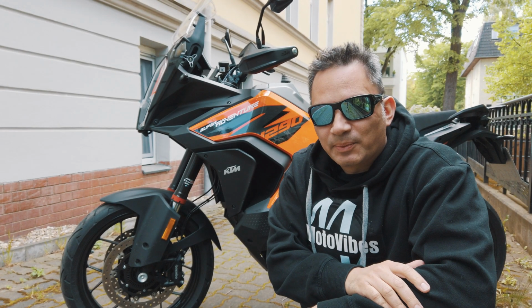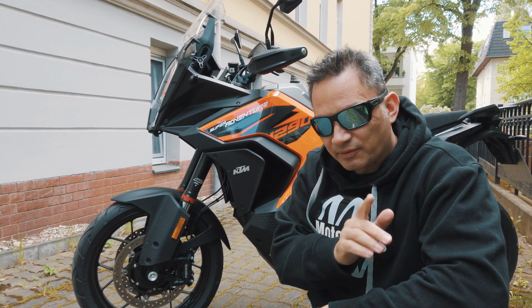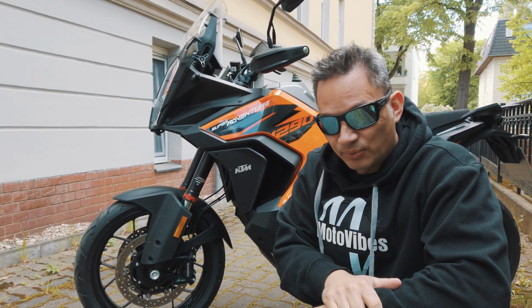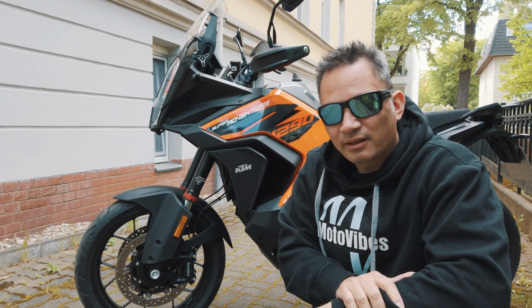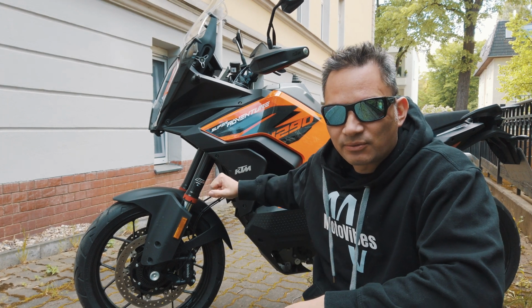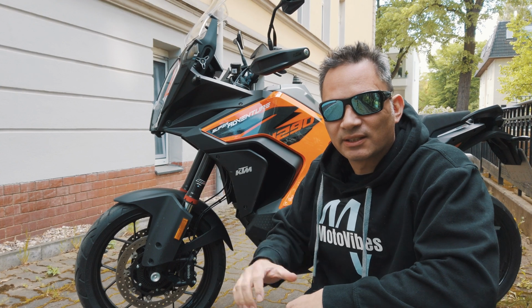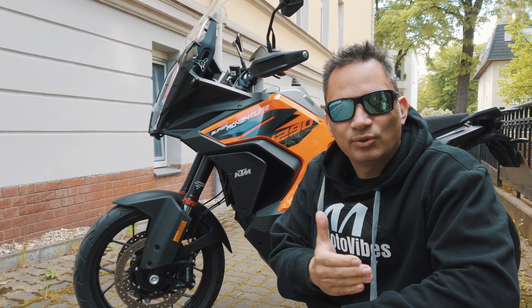One of my favorite topics: if you have seen my initial review on the 1250 Super Adventure S that I did on my bike after 2 years, there weren't really many things I was complaining about. There was one thing though that annoyed me a little bit. Now this bike is rated for 250 kilometers an hour. It's got a 160 horsepower engine. So you expect a bike like this to go fast.